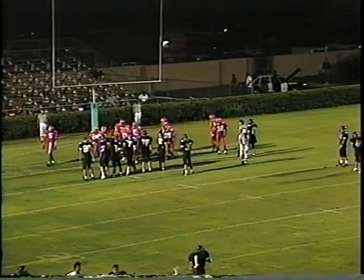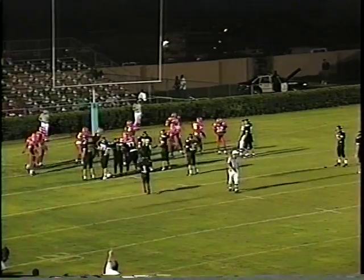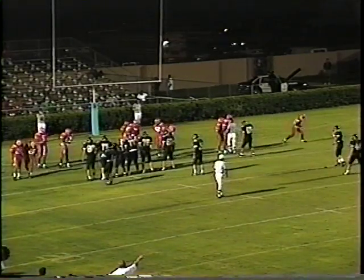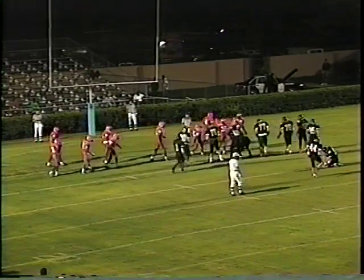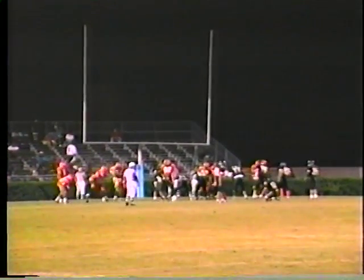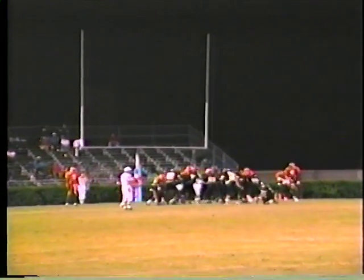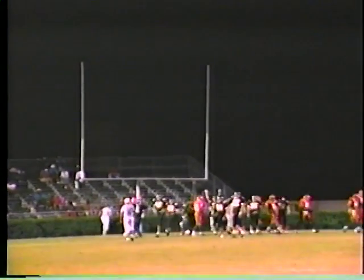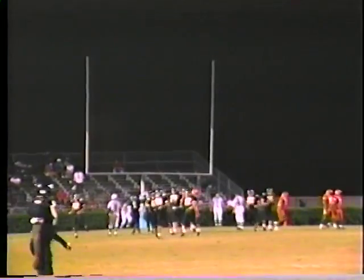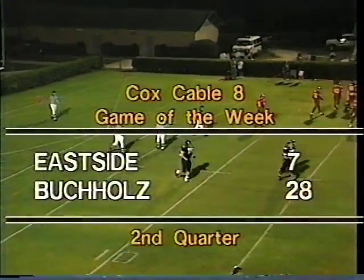The punter went up like the ball was over his head. All the players looked like they didn't know what was going on. Meanwhile, Vontrell Mitchell is running down the field, and a very good move there at the very end to avoid Ricky Williams to get into the end zone. Buholtz, amazing, up 27-7. We're going to give that a 60-yard touchdown, actually, after all those penalties. Brad McCants, solid on the extra point. Buholtz has scored 28 points in just under a half. Eastside only 7.